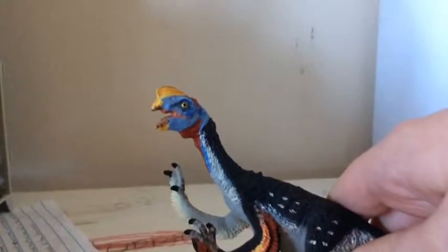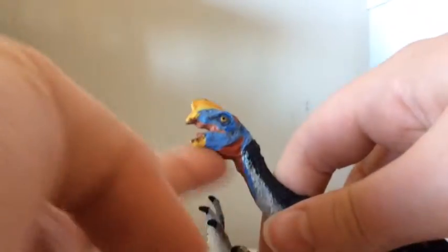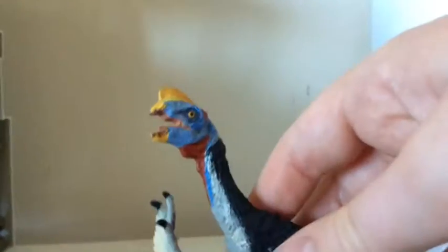The color scheme is pretty good. It would most likely be a male one in real life. But the detail on the face is phenomenal, and the detail on every single little feather. Carnegie, you really outdone yourself. I like this little red neck pouch. It makes it kind of look like modern day birds.